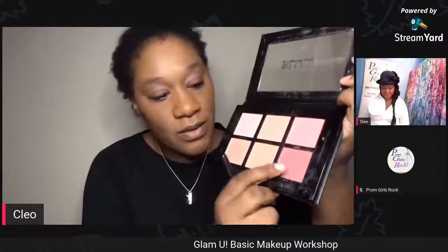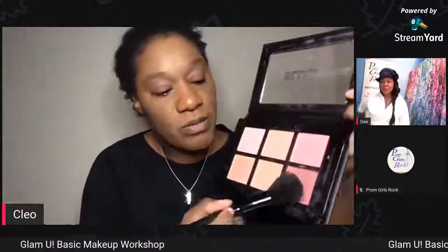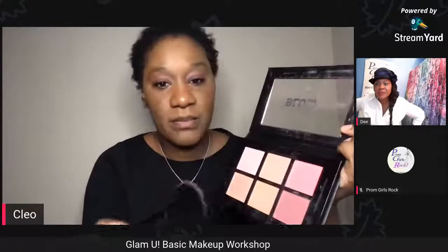So I like to, you can see I've been using it. But I like to use this color. I mix it sometimes, so we'll mix it today. So I'll do this and this. And it's very pigmented, so be light. So see how I'm just tapping it like once. I'll do the other side. I just did like two taps. This is how much came off.